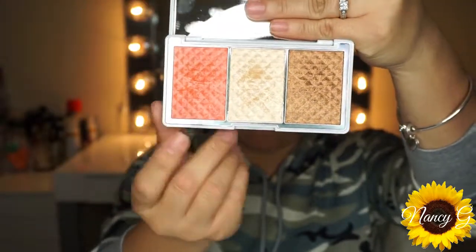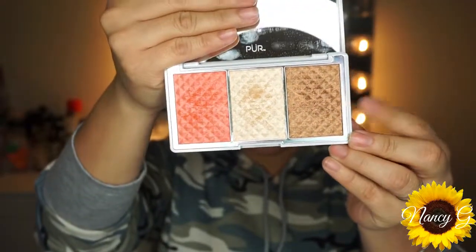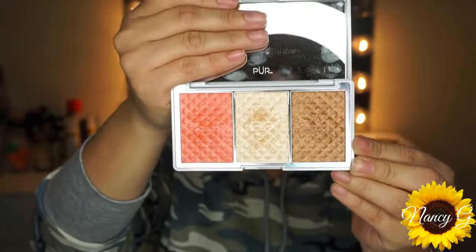And then this bronzer right here, which is their Mineral Glow bronzer, I actually already have, and I really like it. And then the blush and the highlight, as you can see, are amazing. I absolutely love them. I'm really happy that I received this. And this retails for $34.